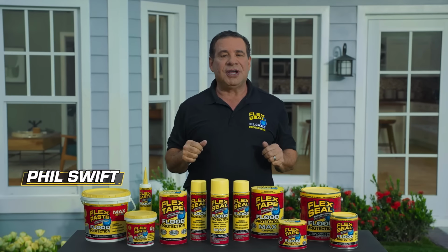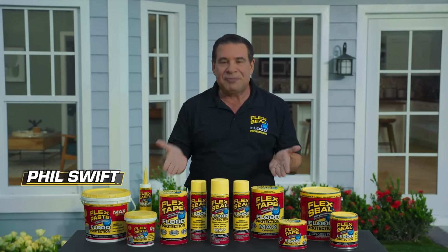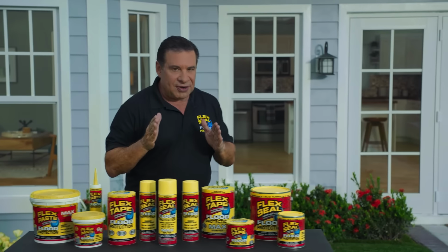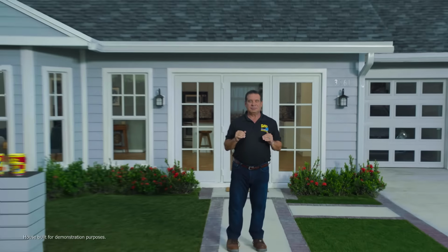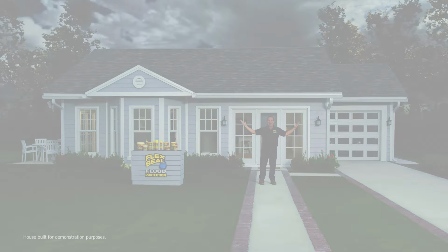Hi, Phil Swift here for the Flex Seal family of flood protection products. A new innovation in flood protection specifically designed to help you protect your home or business from damaging floodwaters. To show you the incredible sealing power of our flood protection products, we built this entire house.